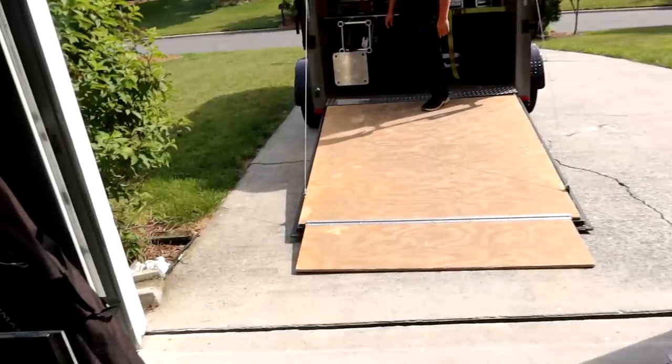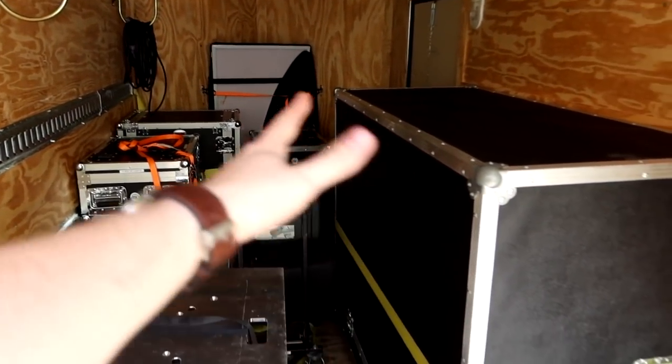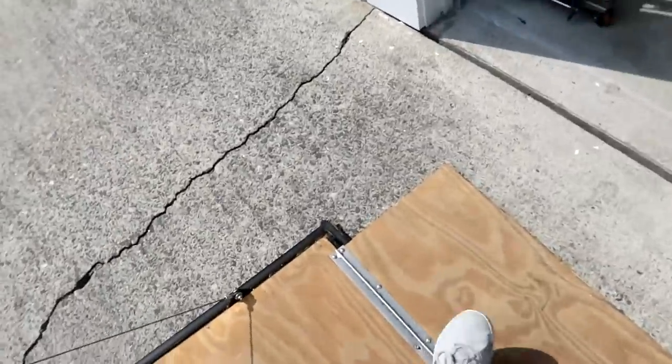All right, that is all the gear loaded in the trailer. Got quite a bit, bunch of road cases. God, I love road cases, they're so beautiful. Rock and roll over some gear, totem, speakers. We're gonna get going.